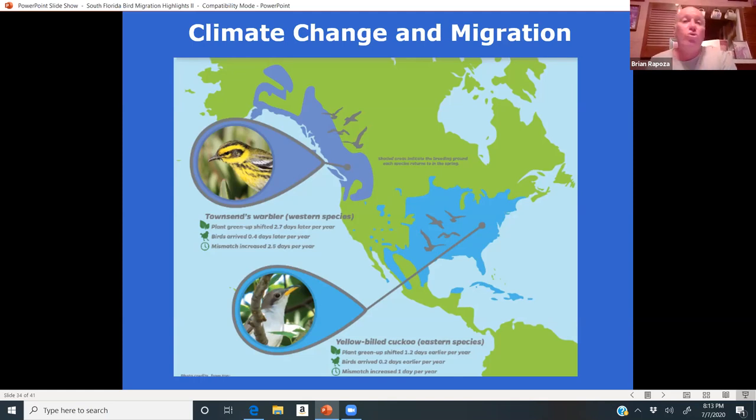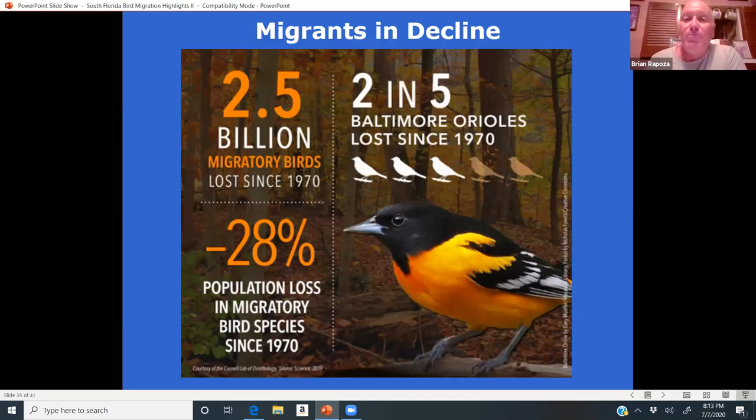And as I'm sure many of you are aware, studies have now shown that many species of migrant birds are seriously in decline. In the last 50 years since 1970, we've lost about 2.5 billion migratory birds. That means there are 2.5 billion fewer migratory birds now in North America than there were in 1970. So that's a 28% population loss since 1970. As one example, 2 in 5 Baltimore Orioles have been lost since 1970. So that's a 40% population decline. And it's probably due to all of the factors that I just listed, from habitat loss right through climate change, seriously negatively impacting these birds.